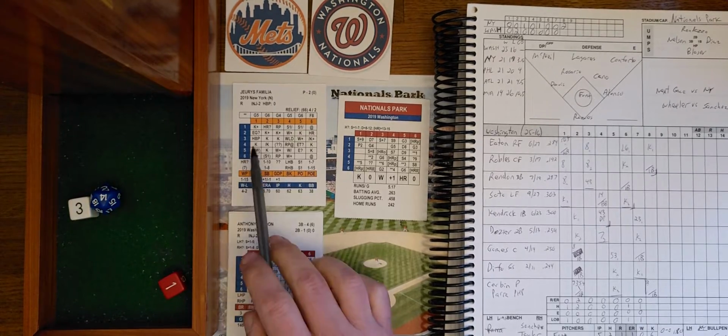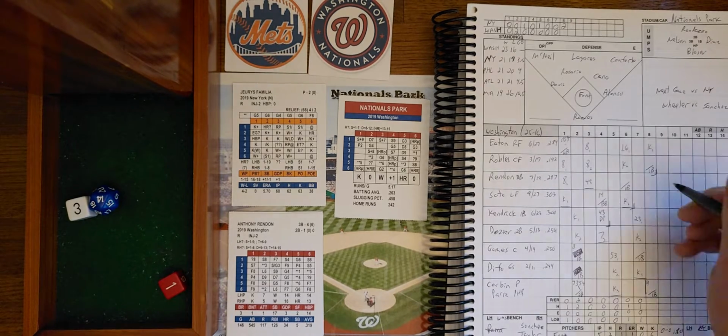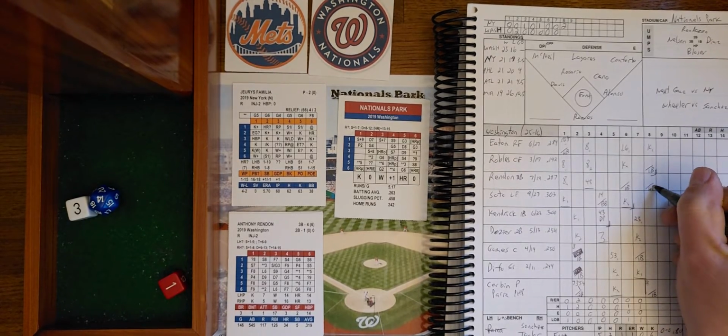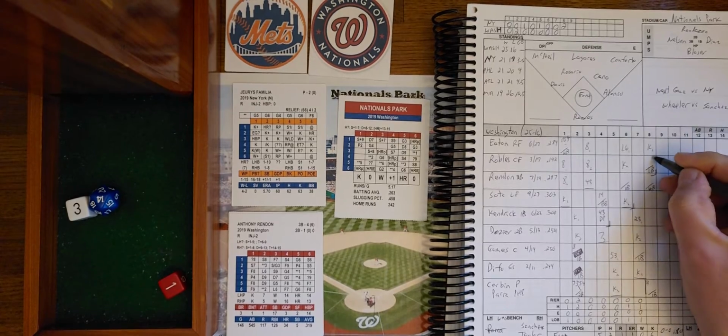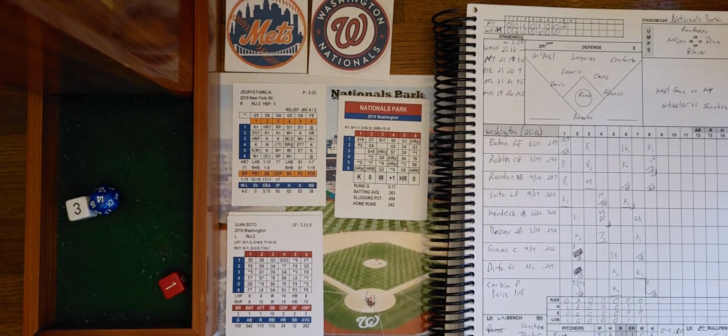1-3, hit by pitch chance. He's a 14, and that is a 14, so he comes in and plunks Rendon to load the bases. Obviously, that was not intentional. You wouldn't do that to load the bases for Juan Soto. That would be pretty dumb, but that's what happens.